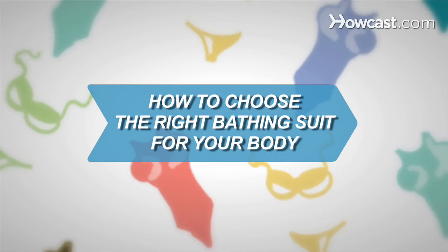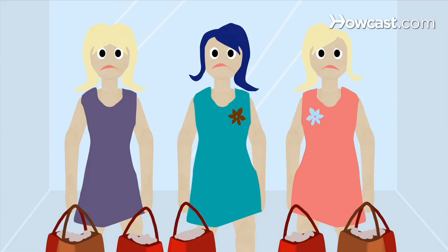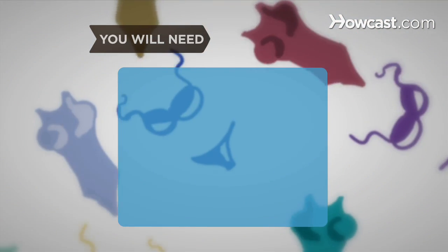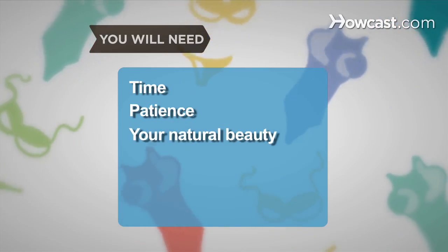How to choose the right bathing suit for your body. No matter what your shape, take the terror out of swimsuit shopping with these tips for different types. You will need time to shop, patience, and an eye for your own beauty.